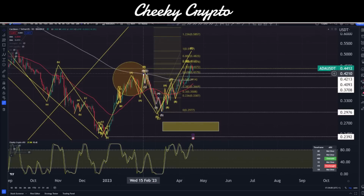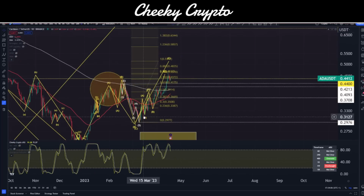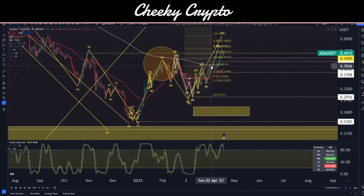Now, there is a lack of a structured move to the upside. We have an irregular flat correction as our B wave, and we can see this move come here again, with lots of overlapping structures, not giving us a clear structure to run on.